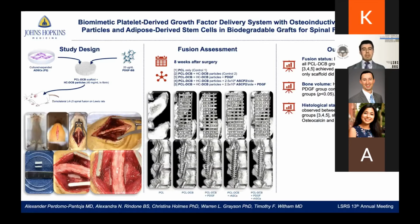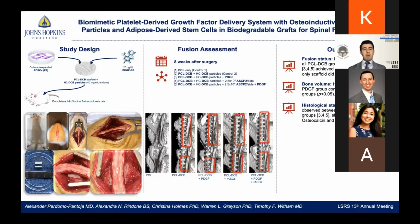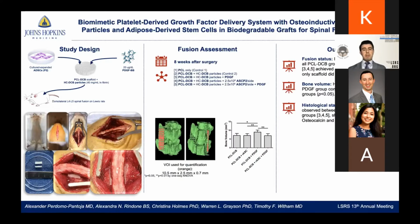In the micro-CT scan, we found fusion masses in all the PCL DCB groups, while no bone formation was observed when the PCL scaffold was implanted alone without DCB particles. When we compare the fusion bone volumes among the bone-forming PCL DCB groups, we found a higher bone volume in the PDGF group without additional stem cell transplantation.